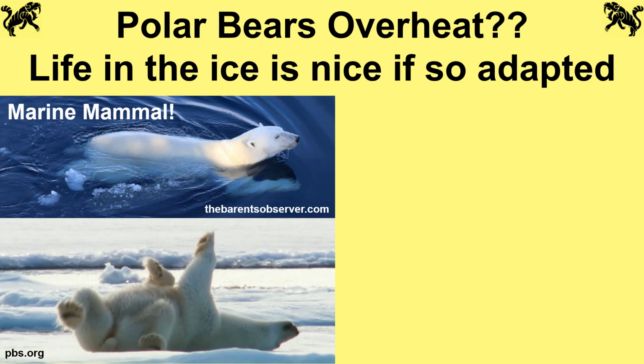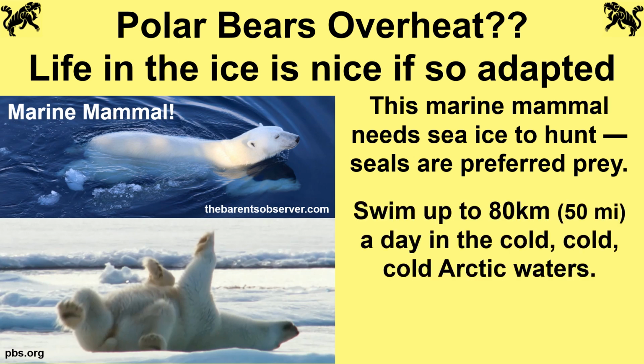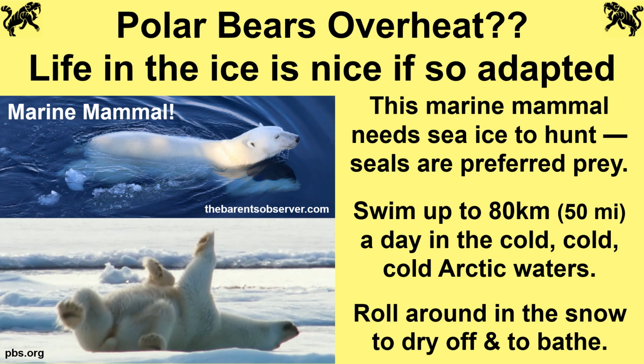What about a polar bear living in freezing water? They overheat? Life in the ice is nice if so adapted. This marine mammal needs sea ice to hunt. Seals are preferred prey. They swim up to 80 kilometers a day in the cold Arctic waters. They roll around in the snow to dry off and bathe. Isn't that hilarious?